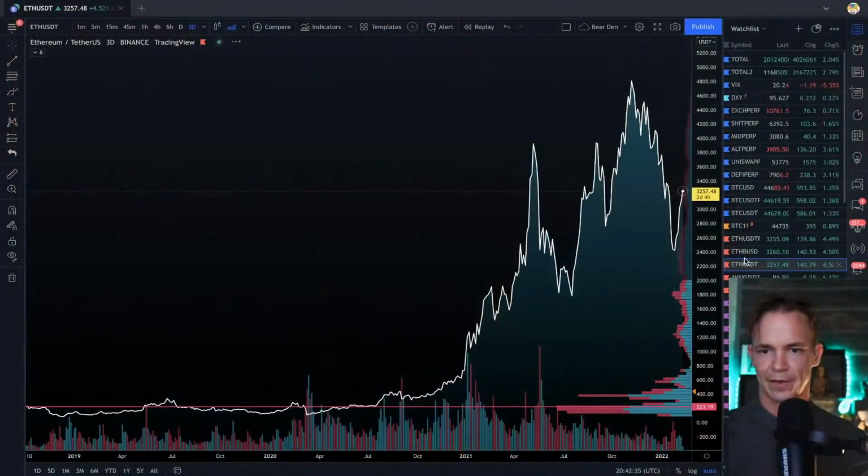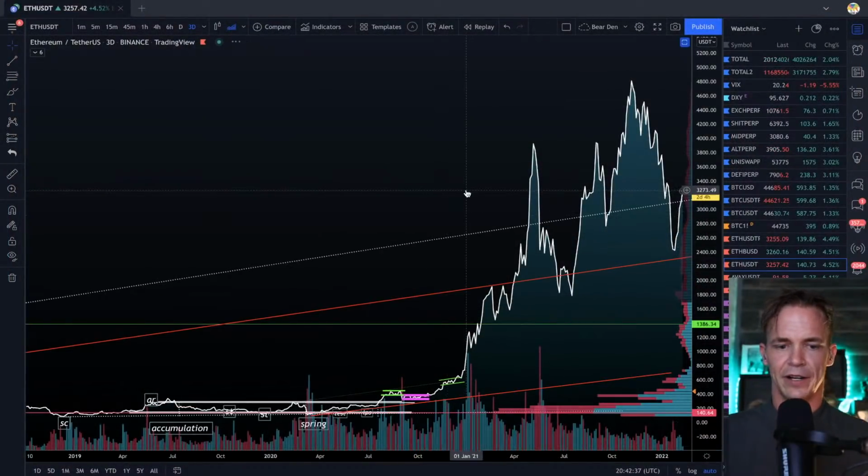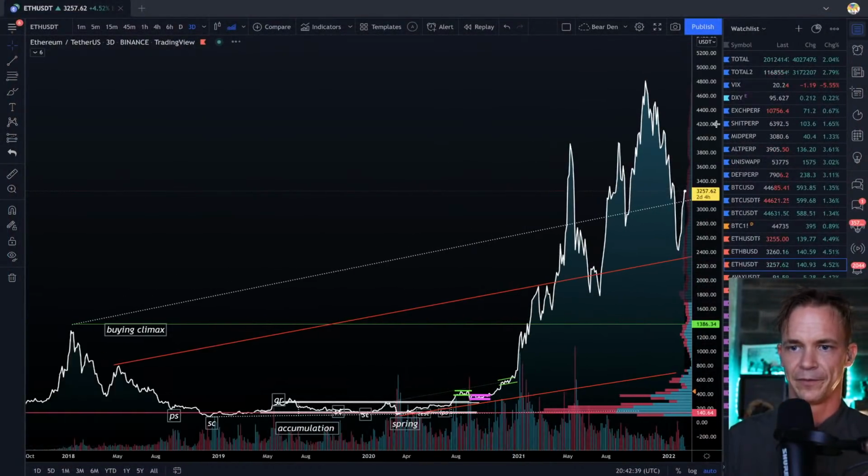Great stuff. Can you show the point of control on Ethereum? Yeah, we'll go over Ethereum here as soon as I can get TradingView back up. I apologize about that. It's being a little finicky. Okay, it looks like we're back online with TradingView now. Okay, here we go. This is what we were trying to get at here.